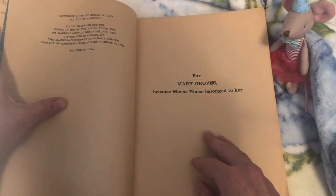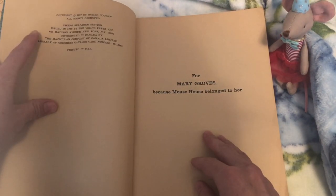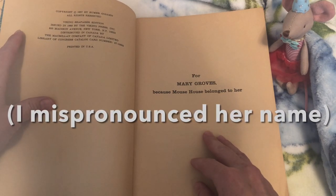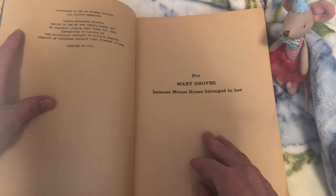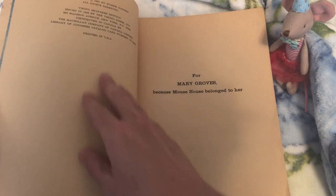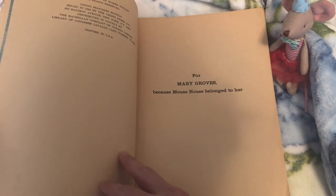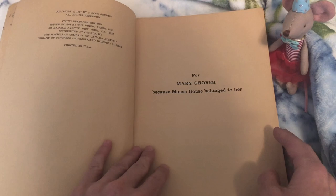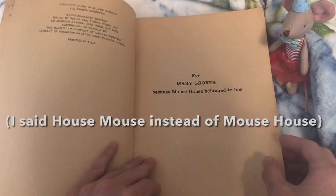Here we have the copyright 1957 by Rumer Godden, and this is the 1968 edition, and it's printed in the USA. For Mary Groves, because House Mouse belonged to her.